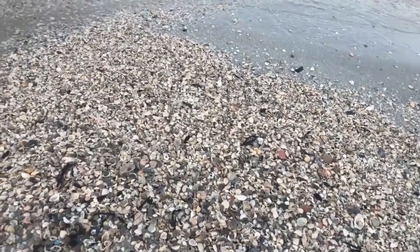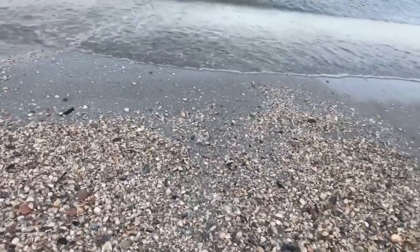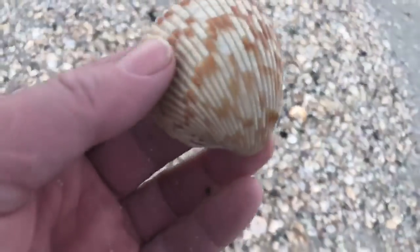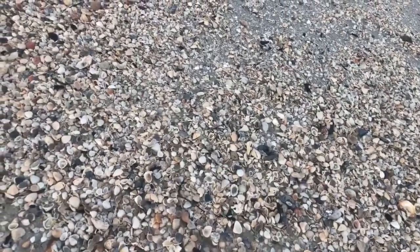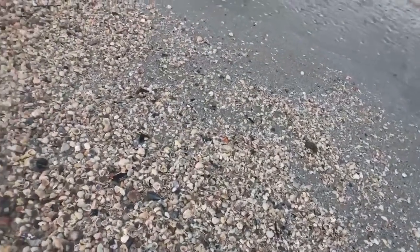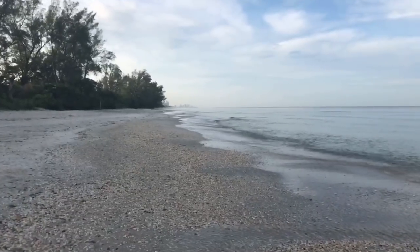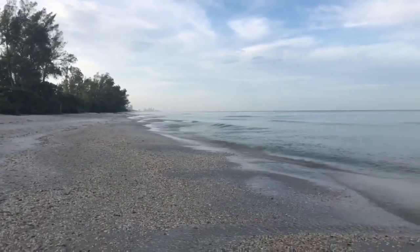Some beautiful looking scallops down here. Cockles, scallops. All different size cockles. There's a nice little cockle shell. There are so many shells here. I mean, whoever comes out here, I'm sure, is going to be rewarded. Say the early bird catches the worm. That's going to be the case here. If you want some little sand dollars, come on out.